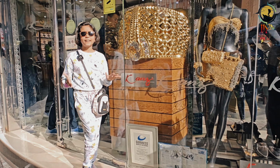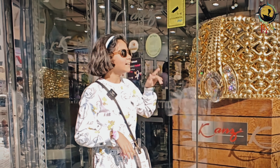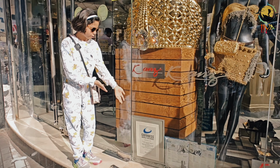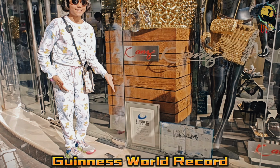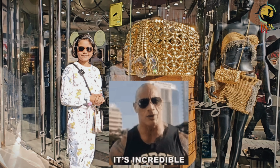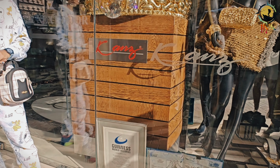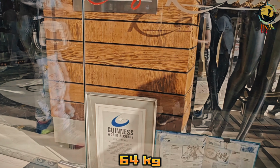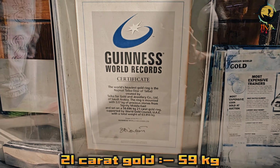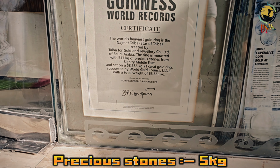So after entering the gold souk, this is the first shop on the right hand side. This is the world's heaviest golden ring and it also got a Guinness World Record, as you can see. Isn't it incredible? Very incredible. This ring's weight is around 64 kilograms, which is 59 kilograms of 21 karat gold, and the remaining 5 kilograms precious stones mounted on it.